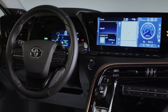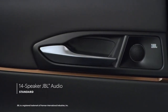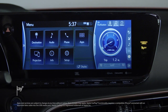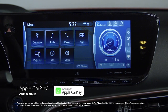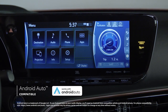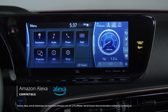First, the entire lineup comes with a premium audio multimedia system featuring a vibrant 12.3-inch touchscreen and 14-speaker JBL sound system. And that's just the start. Looking closer at Mirai's tech features, Apple CarPlay compatibility is standard, which connects drivers to Apple Music, Maps, Messages, and other favorite apps from your iPhone. In addition, Android Auto compatibility makes it easy to stay connected to Android devices, while Amazon Alexa connectivity keeps Amazon's voice service just a question away.